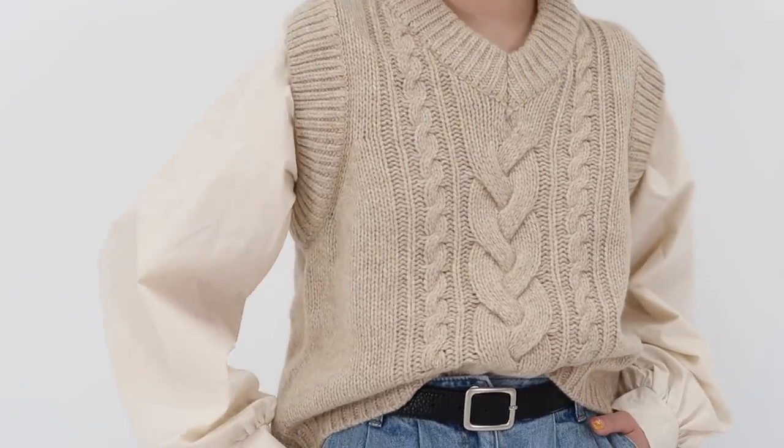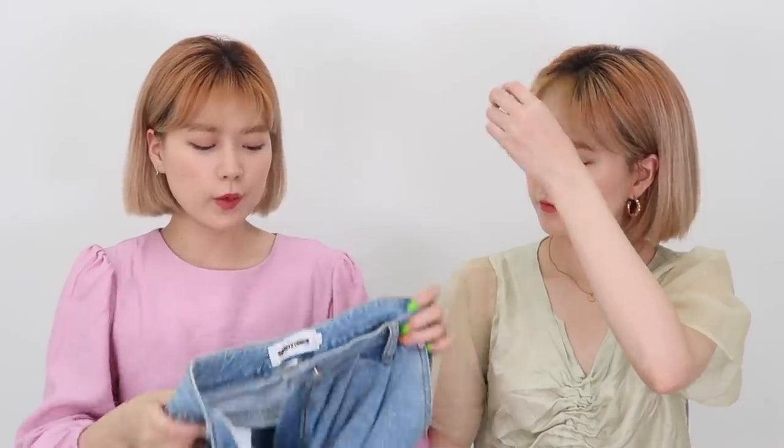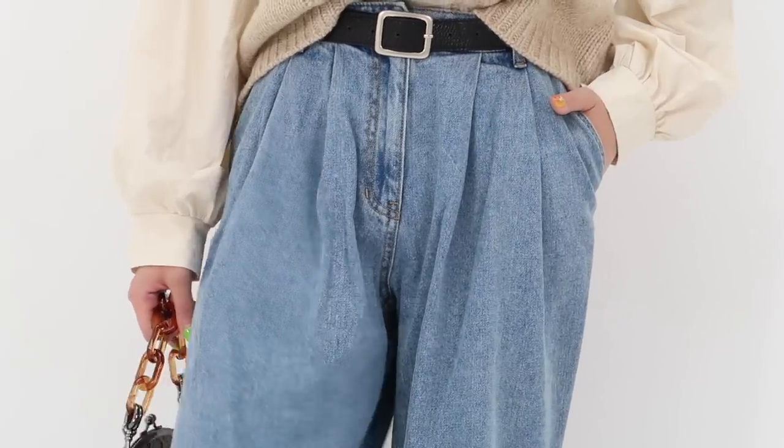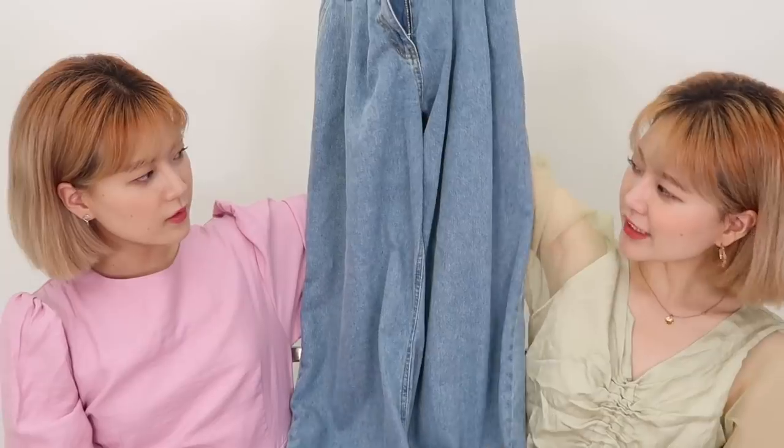But to be honest, this is a little bit itchy on my skin. Slightly. So if you're going to wear this, maybe you can wear a simple white t-shirt inside or a sleeveless camisole top, if you have sensitive skin like I do. Oh, and for the pants, we went with these very baggy boyfriend jeans. The fit was really nice. I really like this tuck, which makes these pants more unique than other ones.